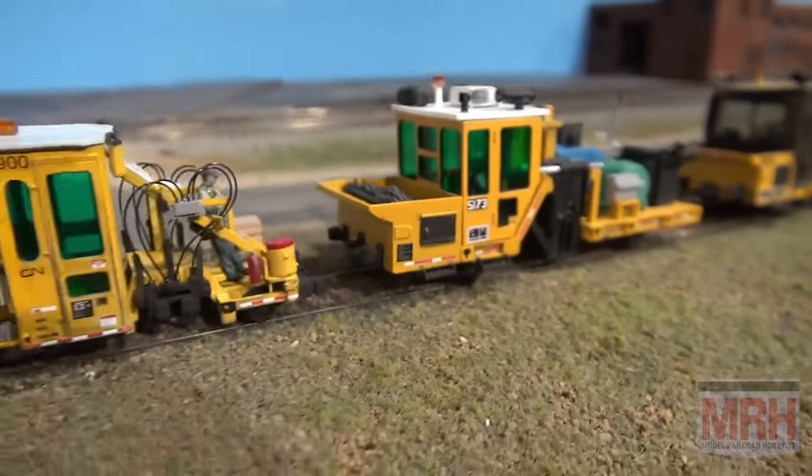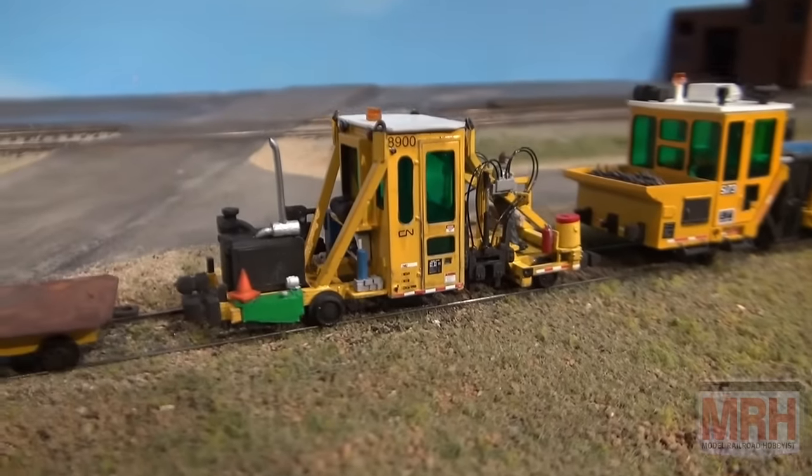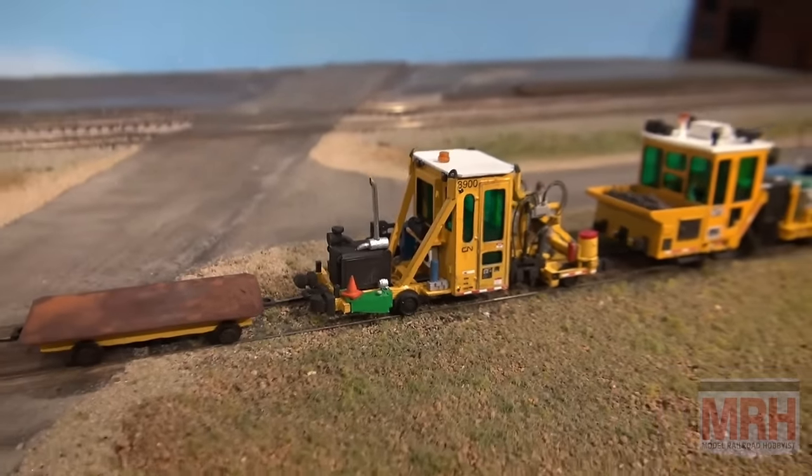Well, so I basically design and 3D print all these products you see here, and we started out with the maintenance of way, the track maintenance stuff and the track gang, because there's not really much of it out there in kit form and regular form, you know, models you can buy.